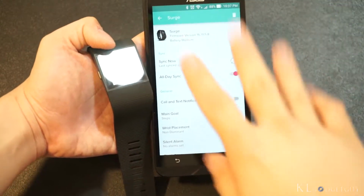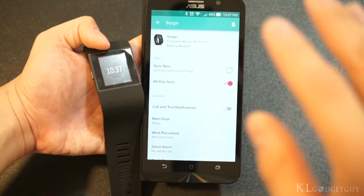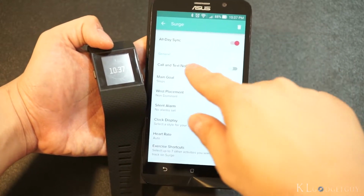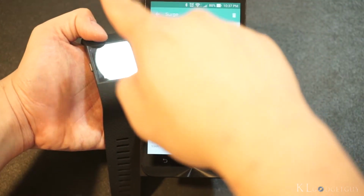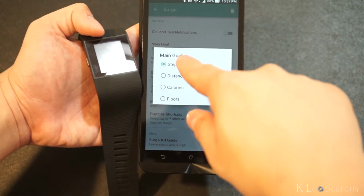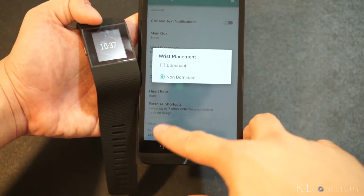Moving on, we are now on the settings page of the Surge, and I can say it is very clean and straightforward. Unlike other fitness trackers, you don't get lost on this settings page. General settings include call and text notifications, which means you can view texts and incoming calls on your Surge if you ever need it. And the main goal, what is the main goal for the day, is either steps, distance, calories, or floors. It's up to you. Wrist placement, that's pretty important, non-dominant or dominant wrist.